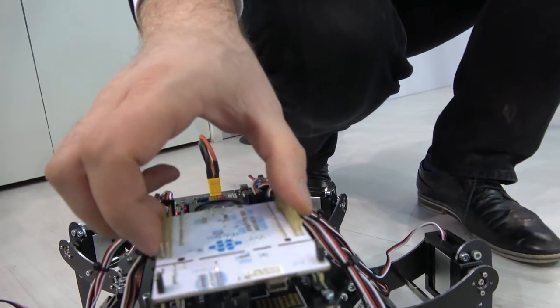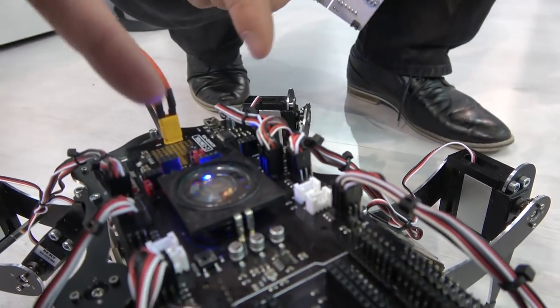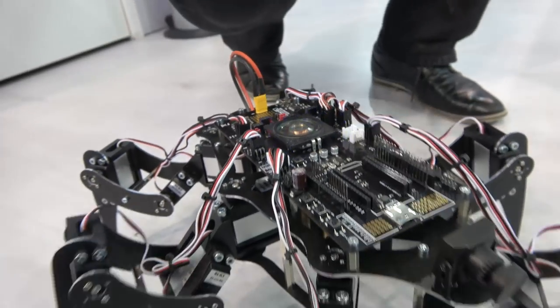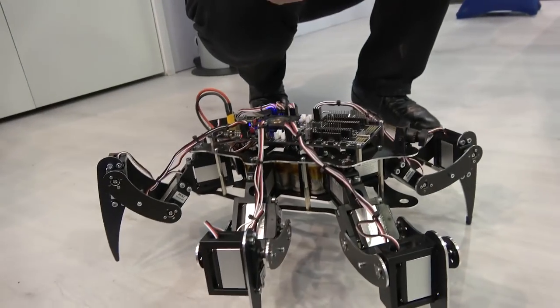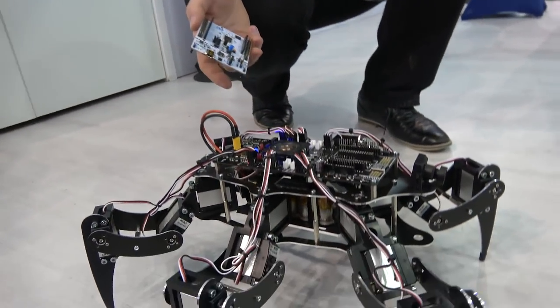Sorry, I disconnected it. But then, what is this? A fan? This is a speaker. Speaker. Right, so no need for a fan. And it works even without the board, so that means it has a brain even without the head. Yeah, you can use it with the remote controller directly, or you can control it with your own logic board.